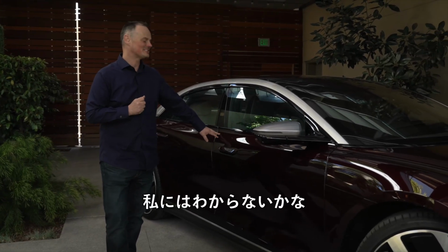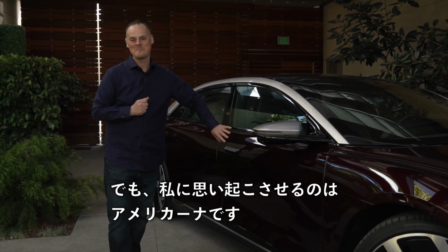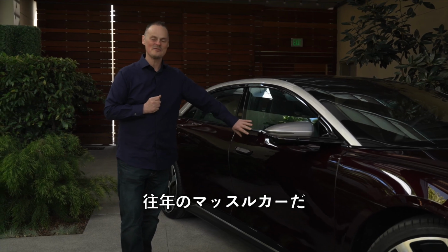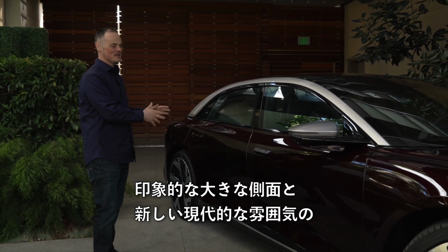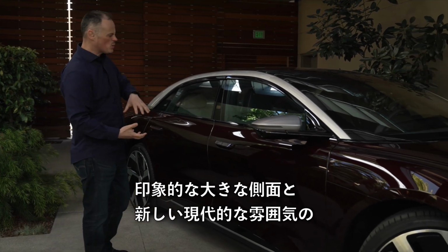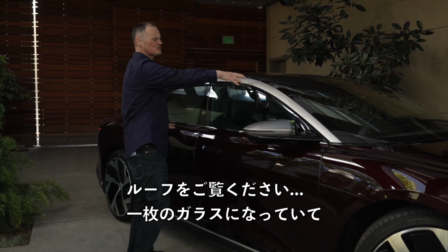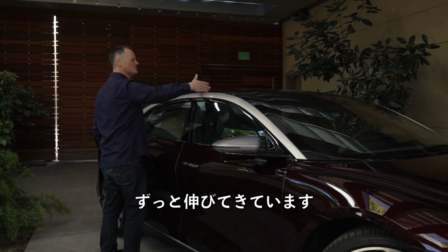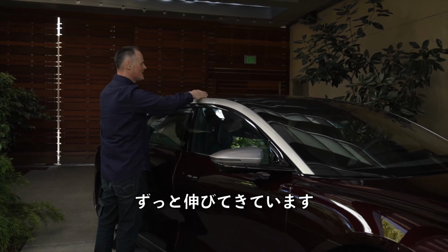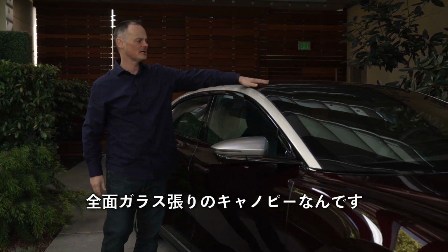I don't know that I can see that, but what this really evokes to me is Americana, especially the muscle cars of yesteryear. I think it's a really great mix of both those big, bold, impressive flanks, but also the modern of the new. Just look at this roof. This is one piece of glass that stretches all the way back to here and then more glass coming through. So an entirely glass canopy.